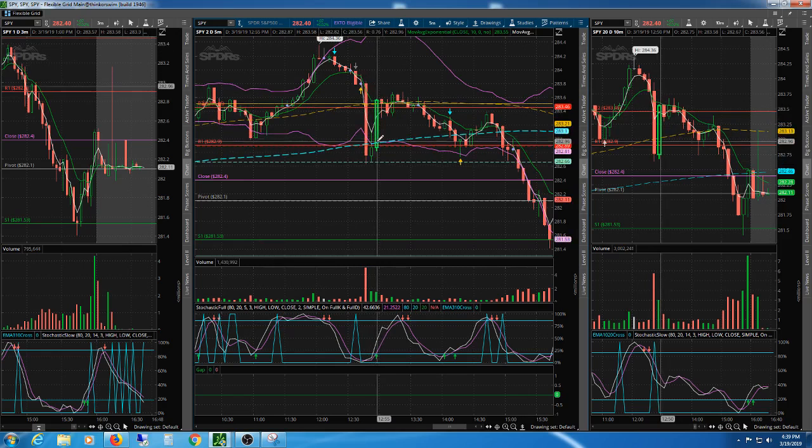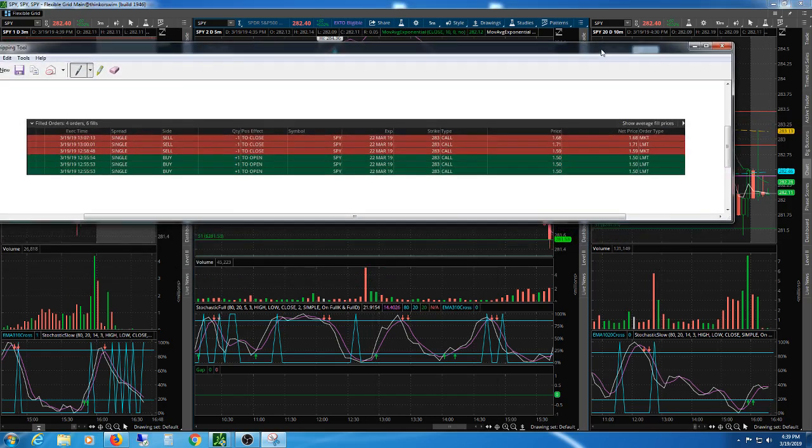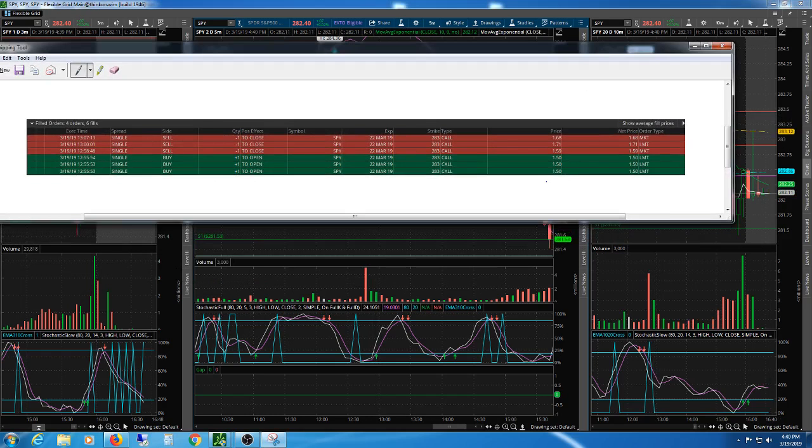That's another reason why I figured I'd be safe jumping in here, because with this big of a red candle, I thought we'd get a decent bounce, at least back to here. So I thought I'd get at least something. And it worked out. I got just over 10%, probably 10.2% or something.